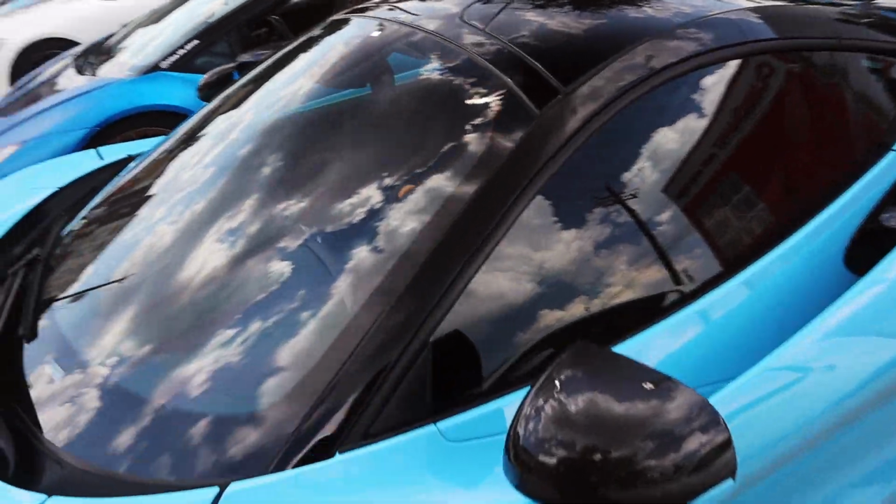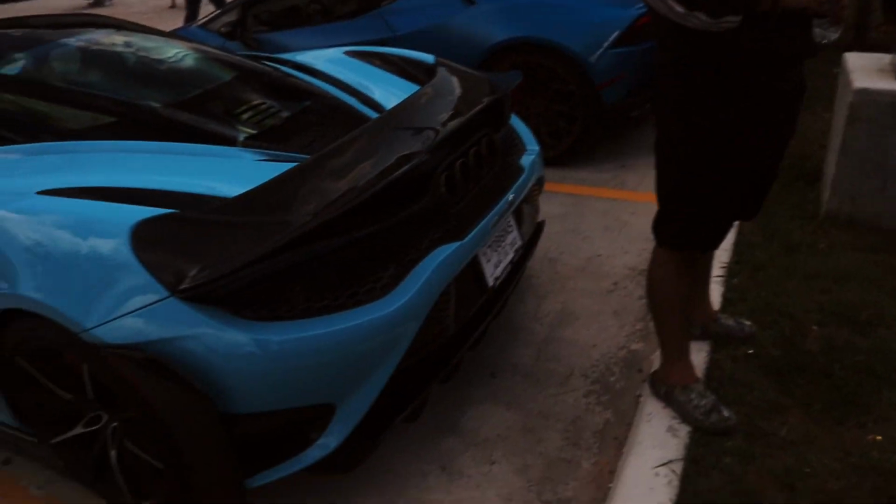You check out the interior here. It's got carbon fiber accents everywhere. It's a beautiful car overall. I love the quad exhaust as well. But yeah, that's one of my favorite cars here at the show. Let's go check out some other ones.